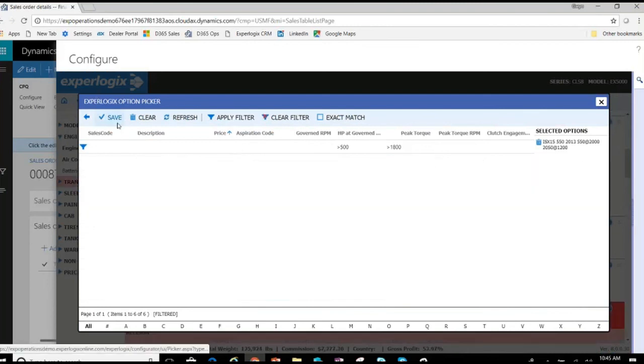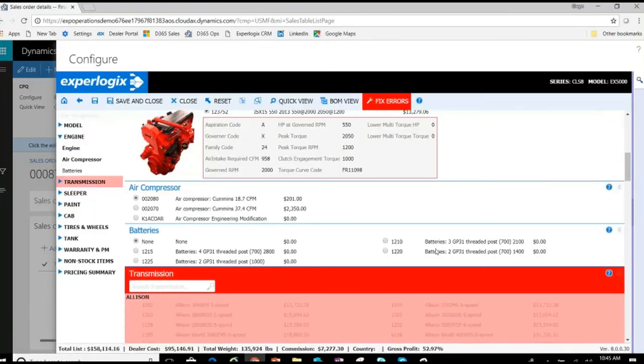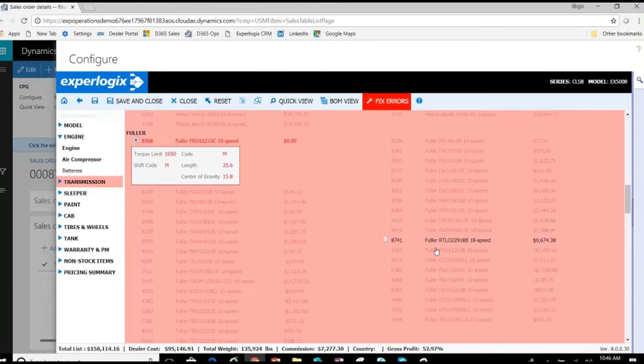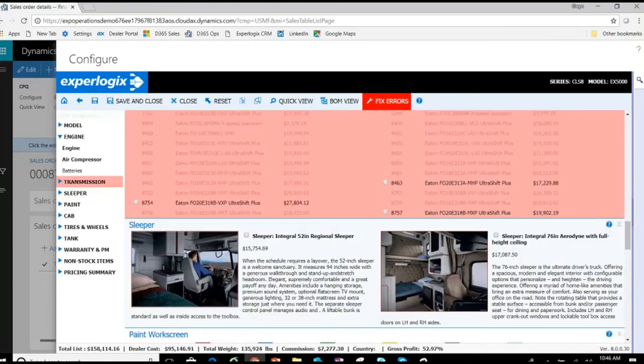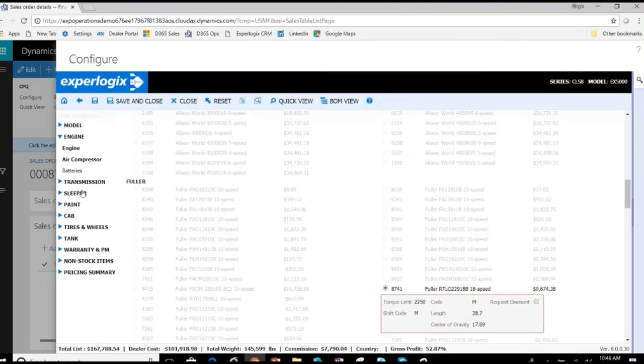But as you do that, Experlogix actually did a compatibility check. And it said, well, the engine that was selected is not compatible with the transmission. And it actually puts it in error state. So now the sales rep knows, talking to the customer, they can say, we can't go with this transmission, but there's a couple of other items that you could choose. So they're going to make one of those selections, the error goes away, they can continue on.